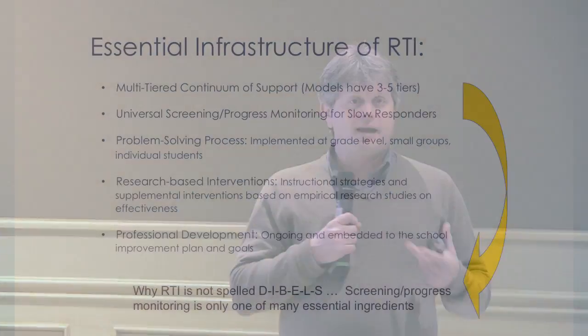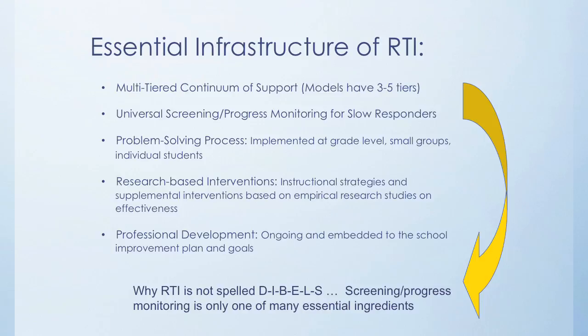So my friend who works in the States, her big thing is this. Her experience has been when people hear about RTI, they automatically relate it to DIBELS. And many of you in this room will remember DIBELS, okay? And she'll always say, RTI is not spelled DIBELS for a reason. Because the screening and progress monitoring that DIBELS provides is only one of the ingredients. There are still 4 other ingredients. And DIBELS is just a tool. There are multiple other tools that could be used in place of DIBELS that would do the exact same thing.